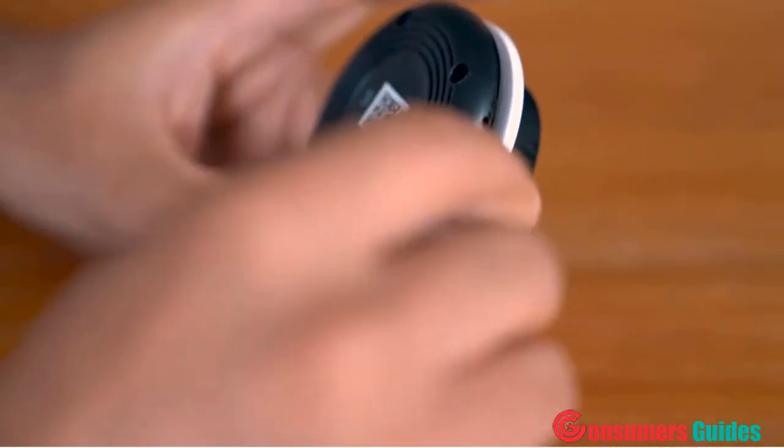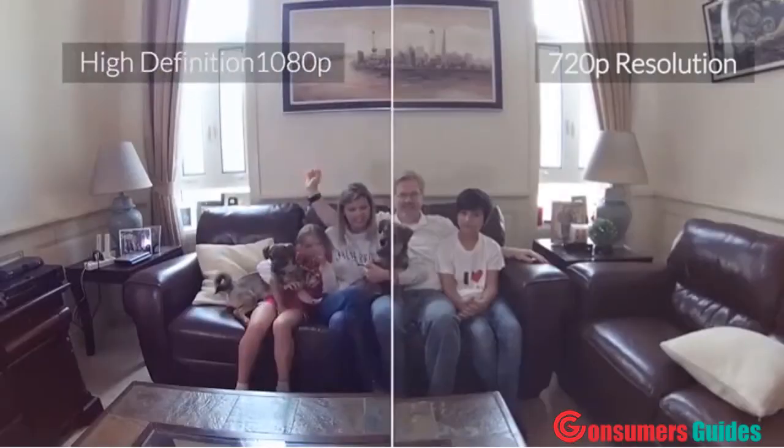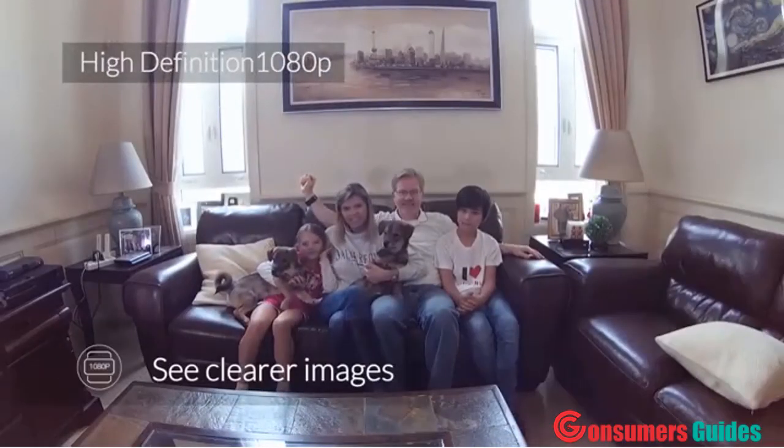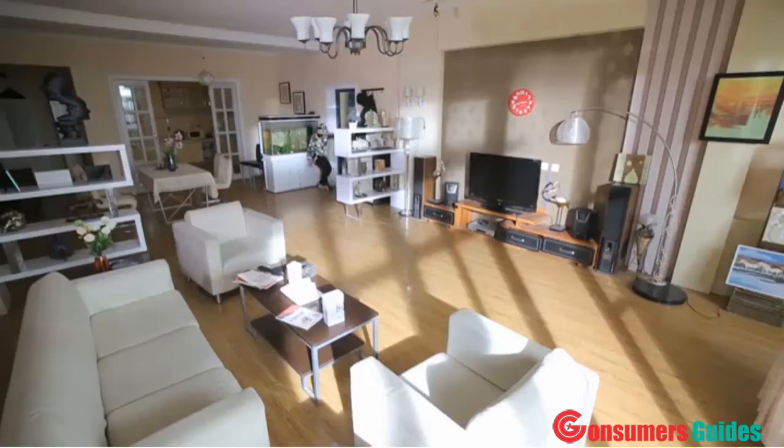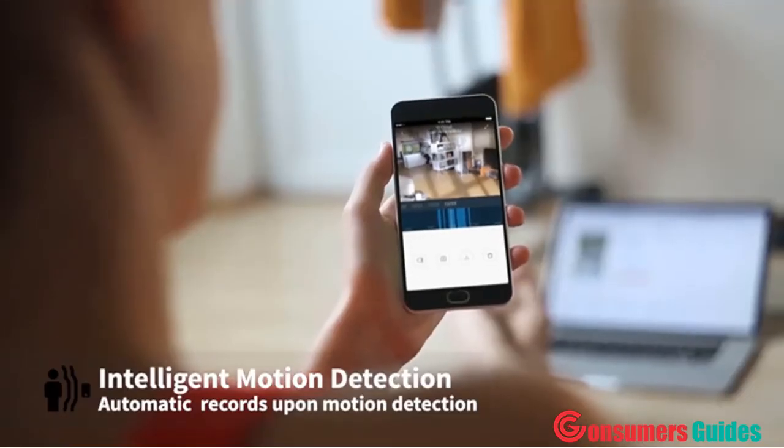Presenting the Yi 1080p home camera. Incredible image quality with cutting-edge design and smart features makes the Yi 1080p home camera the best in its class. The Yi Home app offers easy monitoring and simple setup.